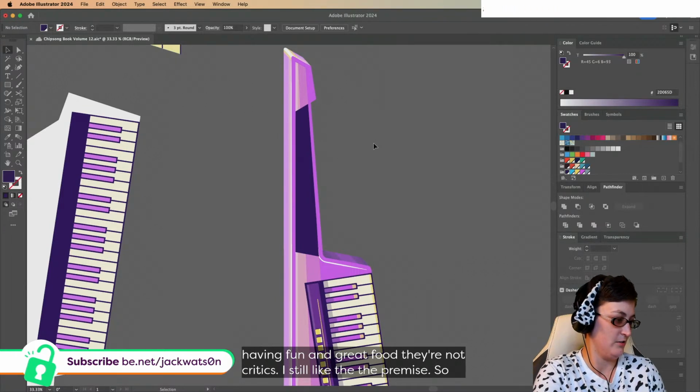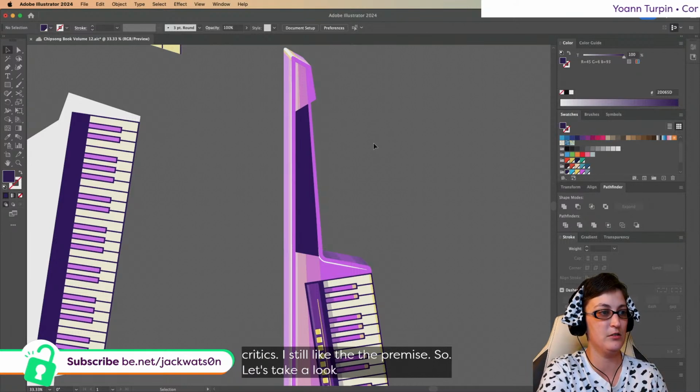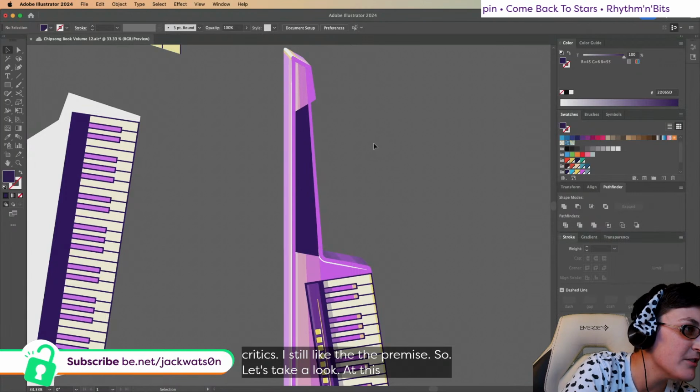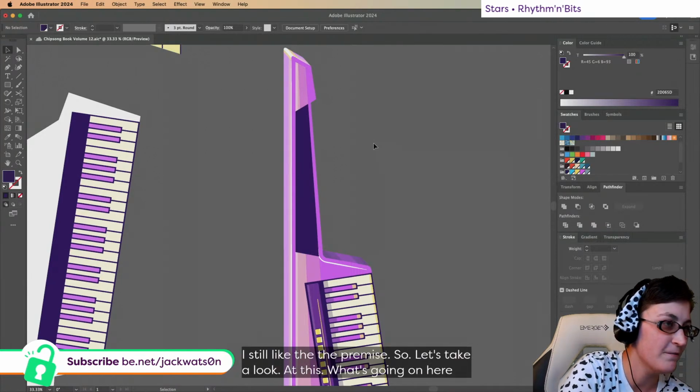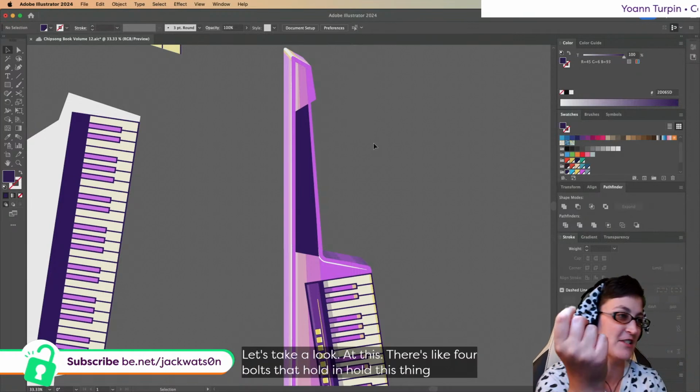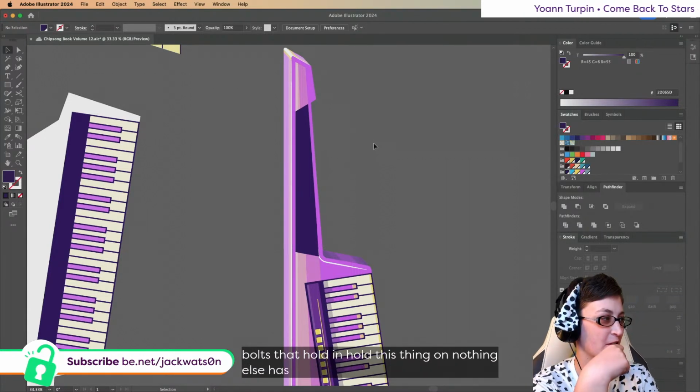So, okay, let's take a look at this Korg guitar. What's going on here? There's like 4 bolts that hold this thing on. Nothing else has visible bolts except for this particular part.